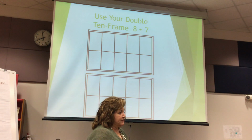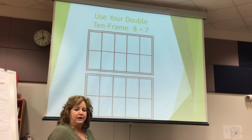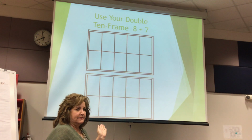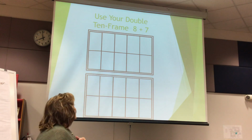So even if they're just in kinder now, if they're mastering their facts of 10 or working with a 10 frame, could you go on to a double 10 frame? Yes, that would be good. It's called tens and leftovers.